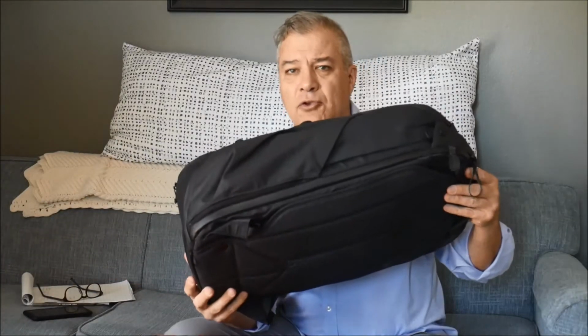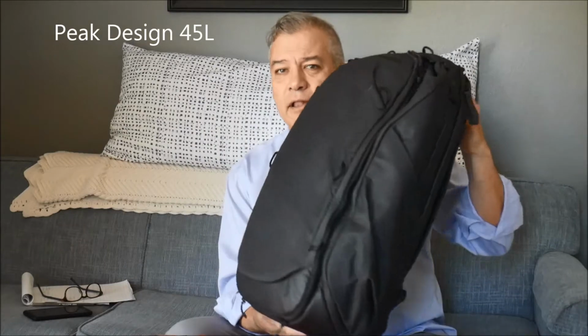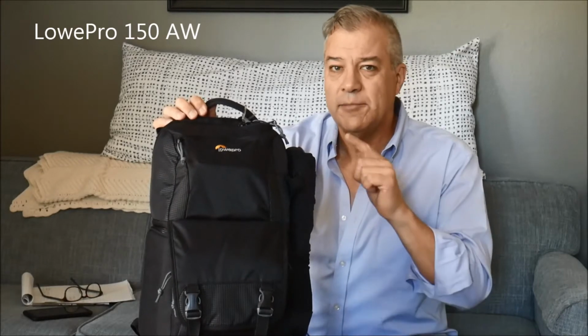So anyway, when I travel light, I take two bags with me. My primary clothing bag and toiletries and my drone kit go in this Peak Design 45-liter travel bag. I'm not going to talk about it a lot today, but I just want to show you I travel with this bag. It's a backpack, and also my camera bag, a Lowepro 150 all-weather bag. This is what I'm going to talk about mostly today. So two backpacks, they're both pretty light. I can move pretty fast.